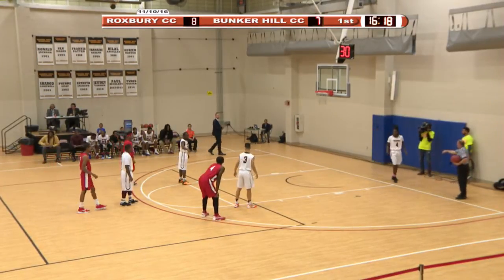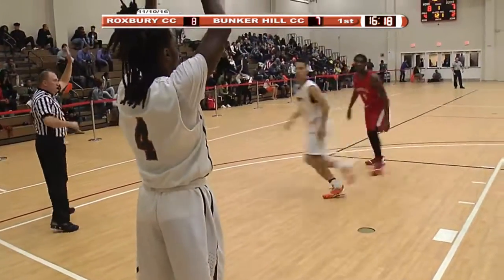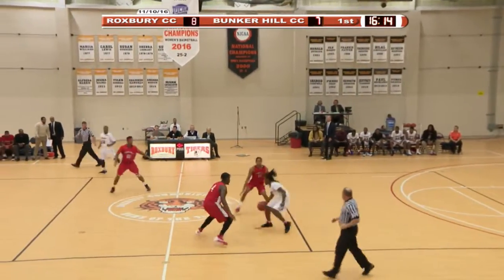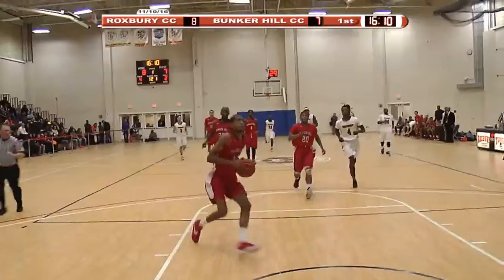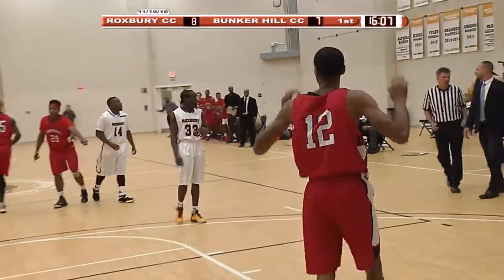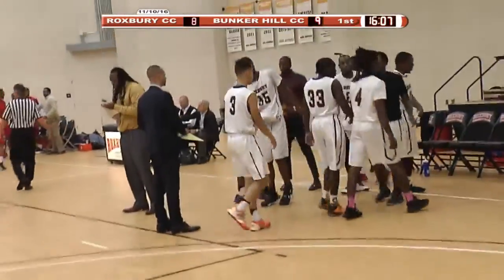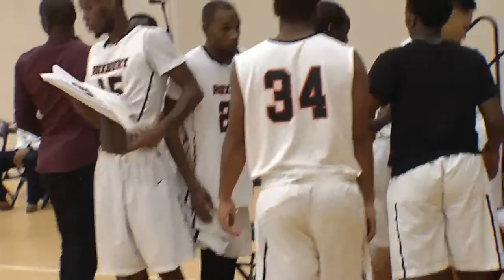Now coming in for Bunker Hill is Mike Richardson. More size. Richardson's listed at 6'5". Nice steal. Goddard down the other end with a two-handed flush. And Coach Townsend wants a timeout here. 16:07 left to go in the first half. He's got to be unhappy about the sloppiness with the ball handling.